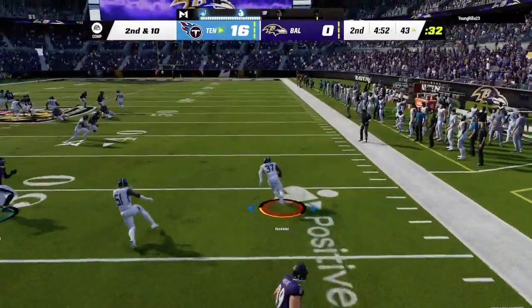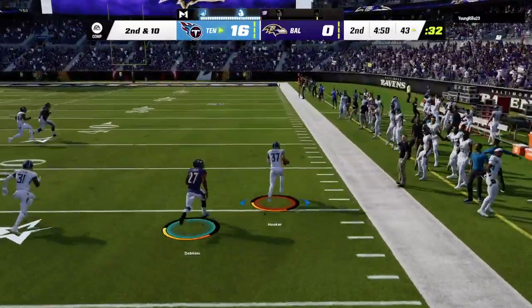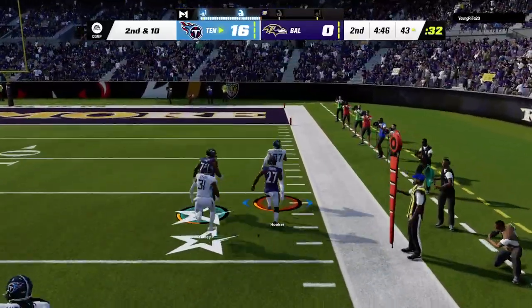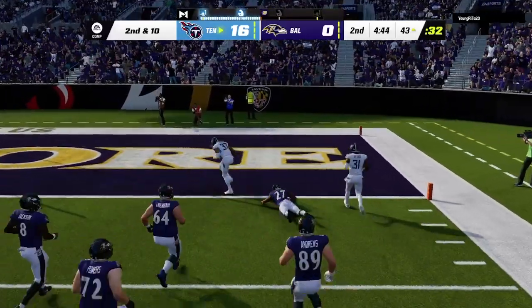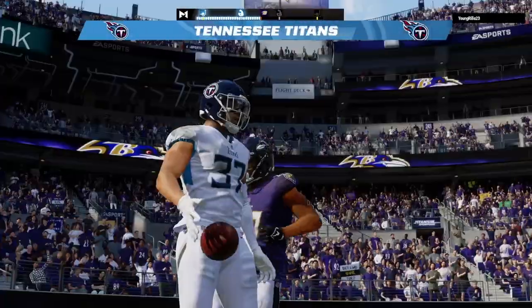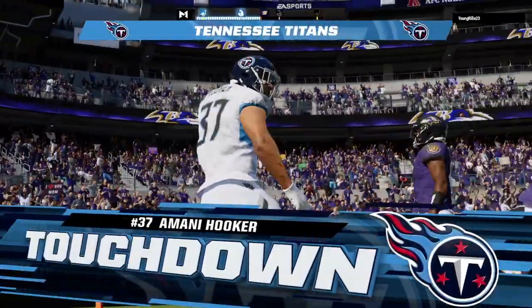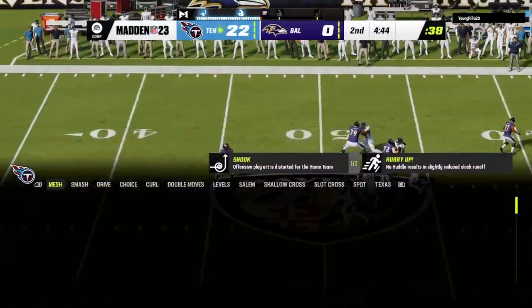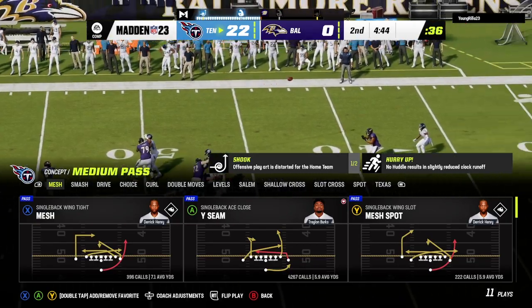And for the third time, Jackson going to be intercepted. Picked off by Amani Hooker, the 20. And he will take this one home. It's a touchdown. Now you start to feel sorry for the young man throwing the football. This is really turning into a disaster.